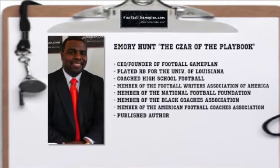I'm Emery Hunt, the czar of the playbook, bringing you our Poinsettia Bowl game preview between the BYU Cougars and the San Diego State Aztecs. Now let's take a look at some keys to victory for both teams, starting with BYU.